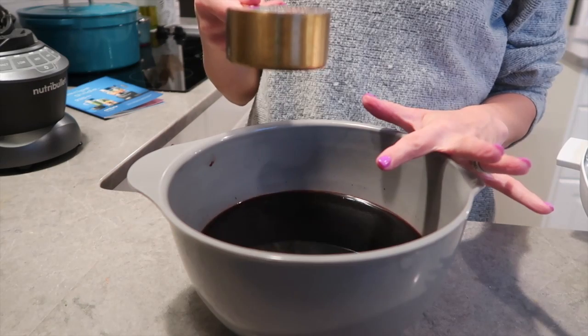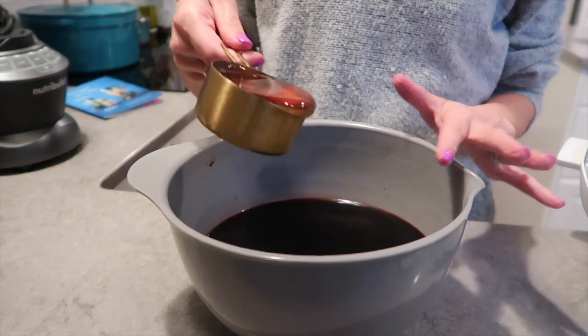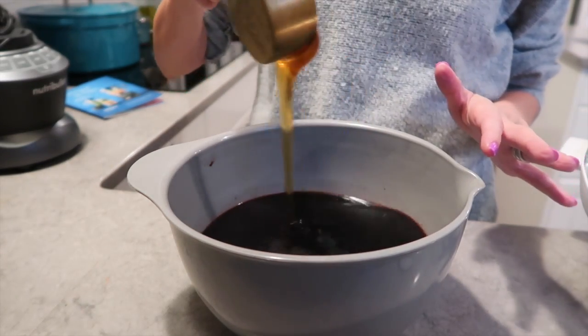Now that the elderberry is room temperature, I'm just adding 1/2 cup of that local honey we talked about, and I'm gonna stir that in.